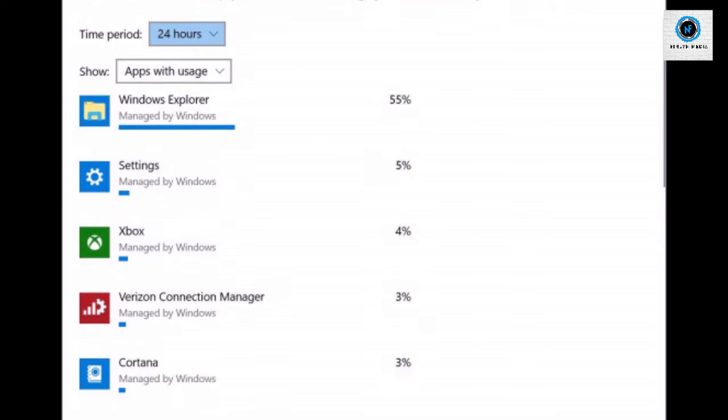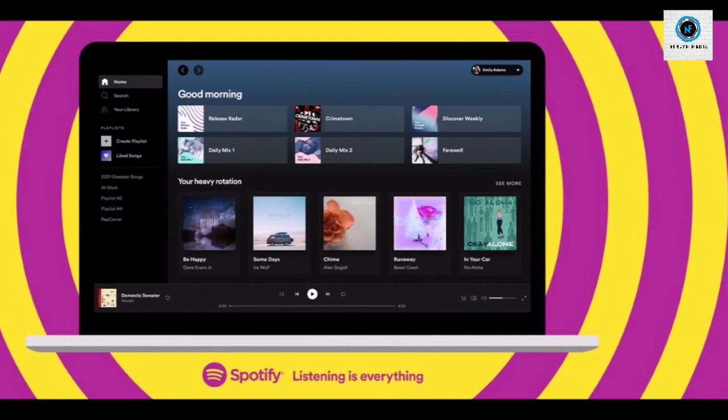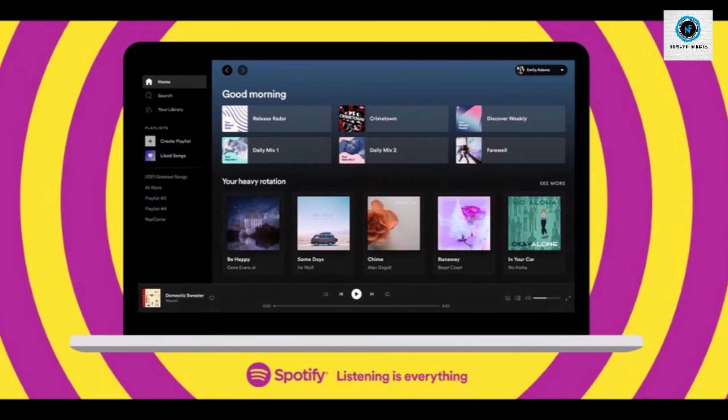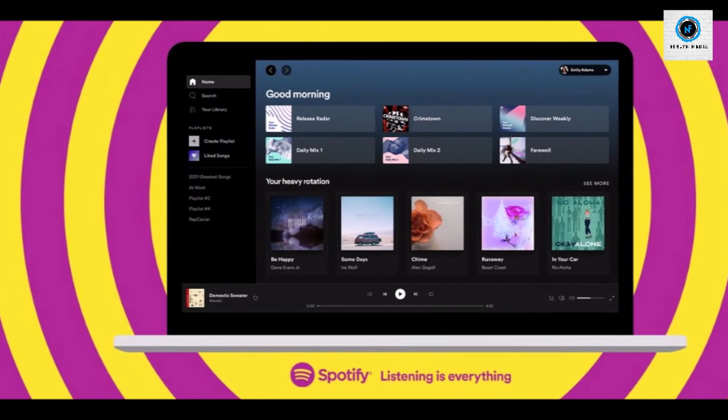Often, these are apps you opened in the background and forgotten about. Next, type "See which processes start up automatically when you start Windows" into the search bar. This will open the Task Manager's Startup tab, which lists every utility that runs as soon as you start your PC. Anything with a name like Download Assistant or Helper is usually safe to disable.